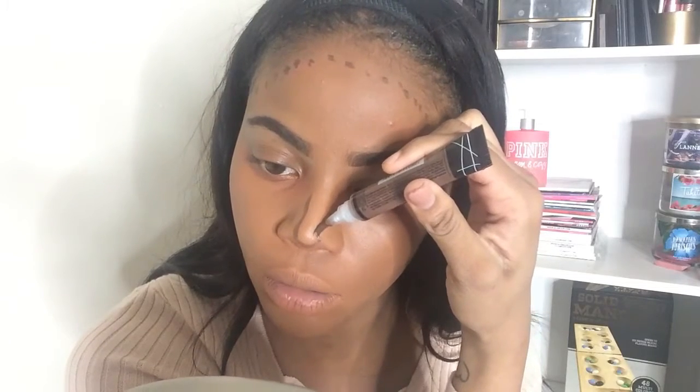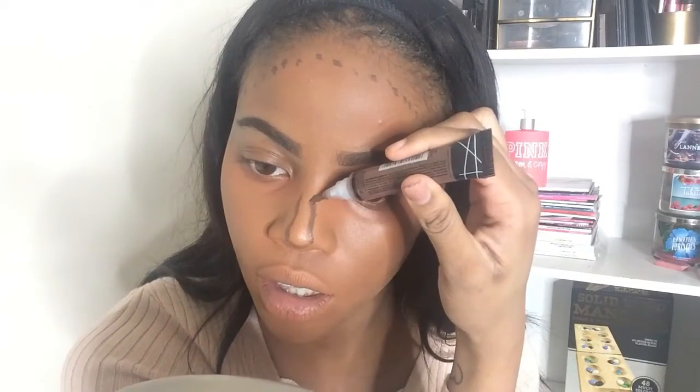And I use the nose line right here just because it's easier for me to see where to blend. It's extremely hard, so be careful when you're contouring your nose. I'm going to try to get close to the camera so you guys can see exactly what I'm doing. And that is also another reason why I do contouring first, because you can always go back and clean it up when you conceal and highlight.